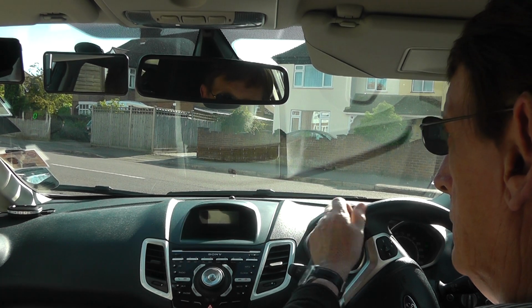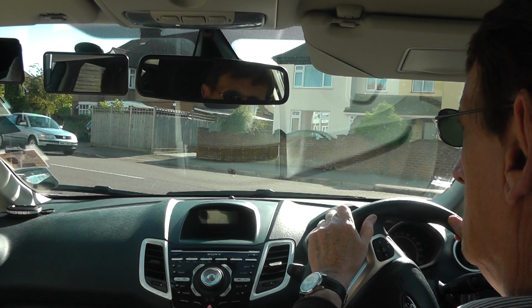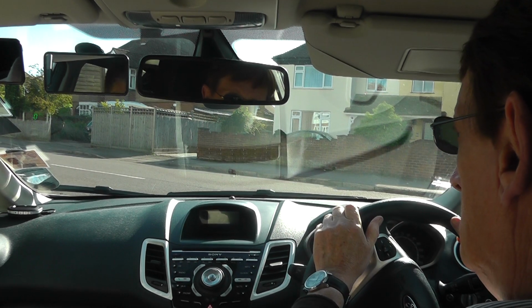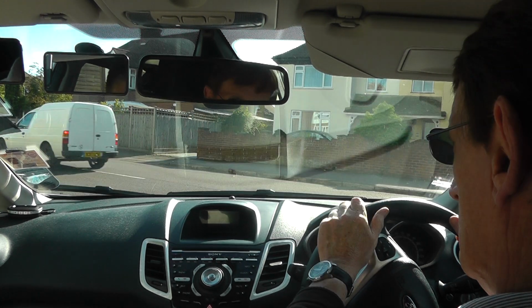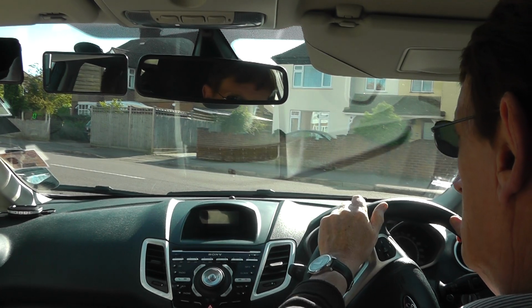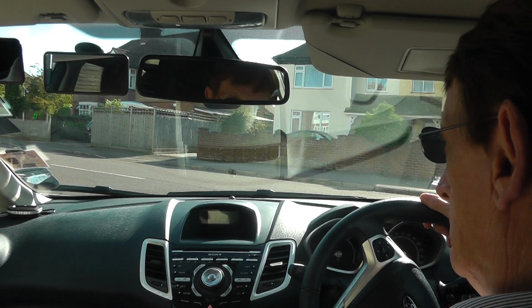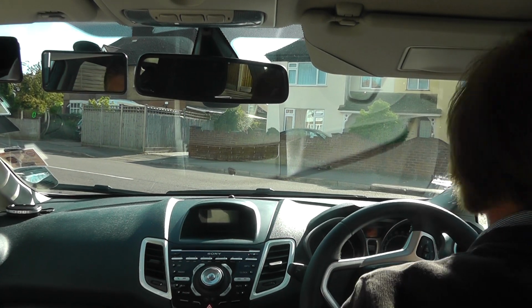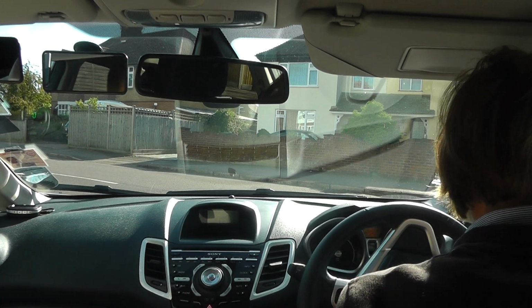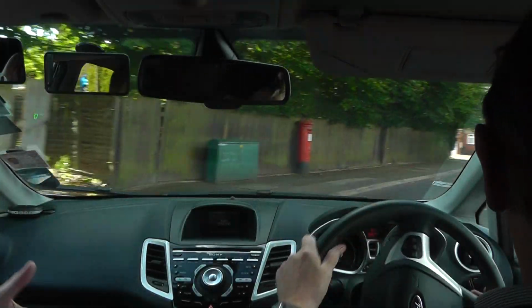So if we make our manoeuvre, just tell me why it's important that we need to stop at this giveaway line. So I don't stop too short of it, which might confuse people behind me. Yeah. And I won't be able to see the junction anyway. Yeah. And if I stop over it, that man that was just coming, he'd have to swerve around me. Yes. And he may hit an oncoming car. That's good, well done. Keep creeping there as well.